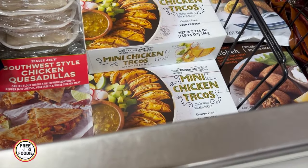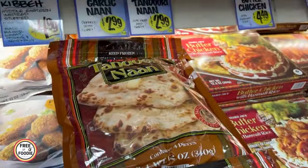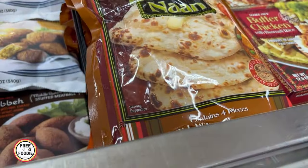Anyway, mini chicken tacos, like little taquitos, and oh, they have everything. They have the tandoori naan. All this is in the frozen section. Let me know your favorite.